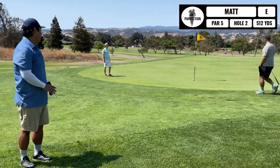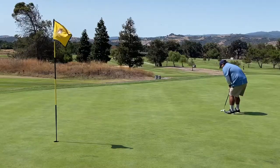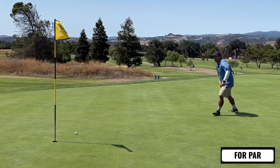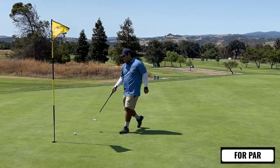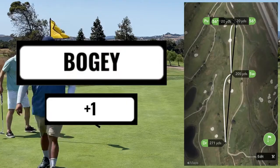And yeah, it ends up going a lot harder than I thought, and it rolls out. So I have a long one to save my par. So here's the par save attempt. And yeah, I just don't roll it quite enough. So yeah, I end up getting my bogey, one over for the day through two.